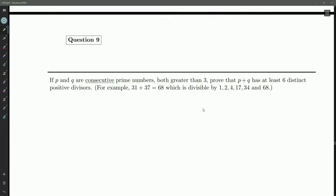Welcome back. We're looking at question number 9 on the 2018 Manitoba Mathematics Competition. And what have we got here? If P and Q are consecutive, now they're bothering to underline consecutive, so I'm going to especially note that. Consecutive prime numbers, both greater than 3, so that's an important thing to know about. Prove that P plus Q has at least 6 different distinct positive divisors.